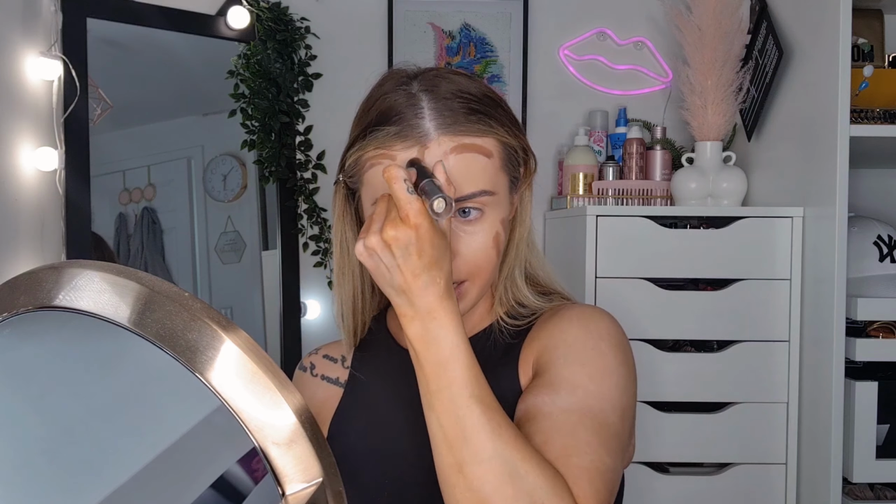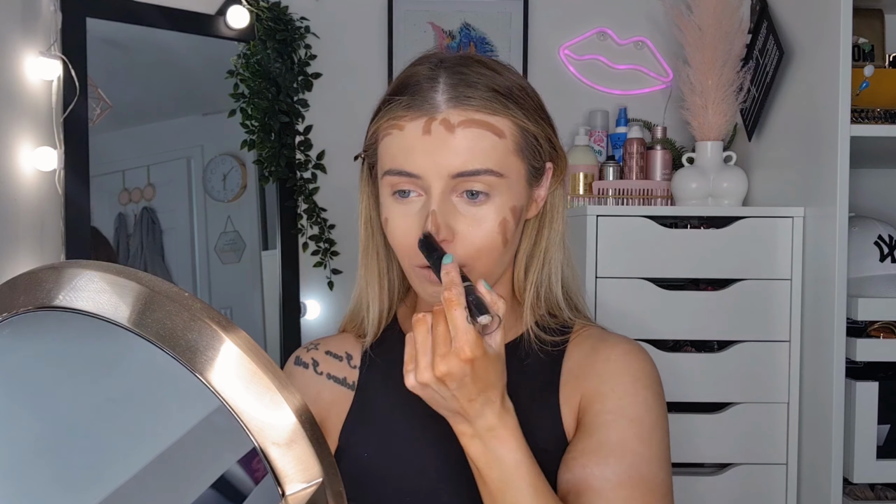See this one though, highly recommend. Maybe I should throw some of that in, just to be safe. As you can see, that one, super creamy, super light, easy. This other one though, I know I've messed up my nose, it's okay. Right, this brush as well. Where's my other one? I'll get it on standby.